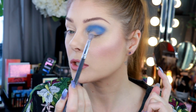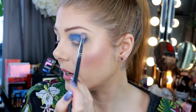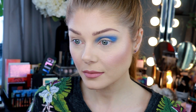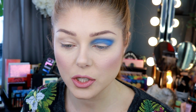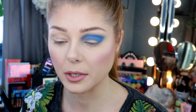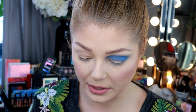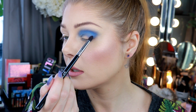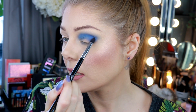And I don't really care what's going on the lid, because I'm going to cover that up with the shimmers anyway, so it doesn't really matter what's going on there. It's looking something like this, and I'm going to switch to another brush. I am going to use the Sigma Small Tapered Blending E45, and I'm going to go into this Naval color, and I'm just going to deepen this up. So I'm going to put it at the same place as I did the candy one, but just a bit lower. Same technique, dotting it on.